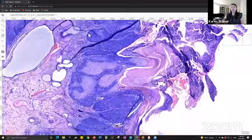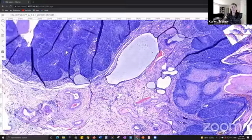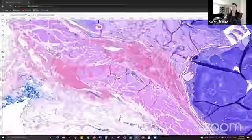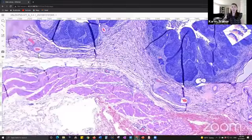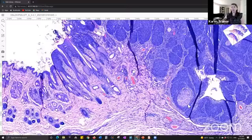I just wanted to share this case with you because I thought it was a classic lesion, and it's a good one to be familiar with and to be aware of that if left for some time, it can go on and progress to infiltrative squamous cell carcinoma. This was kind of a nice example where you can see it going into that transition.